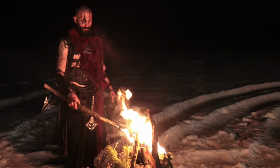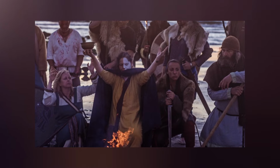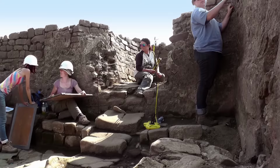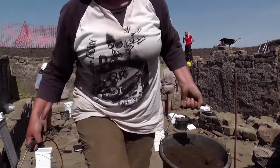These archaeological endeavors, from Roman altars to prehistoric sites and Viking burials, illustrate the diversity and depth of human history. Each discovery not only enriches our understanding of past civilizations, but also underscores the importance of preserving our archaeological heritage for future study and appreciation.